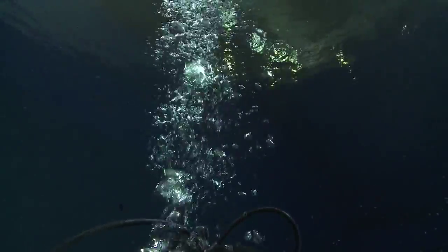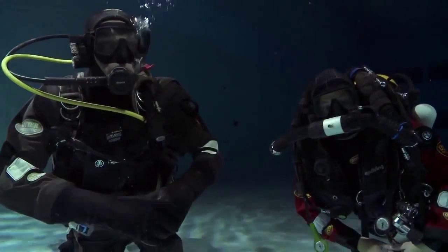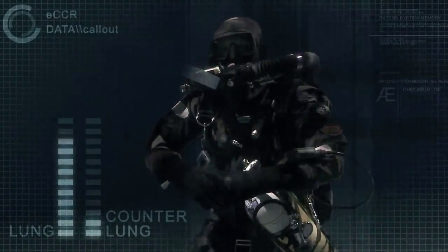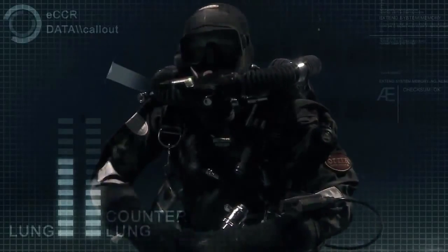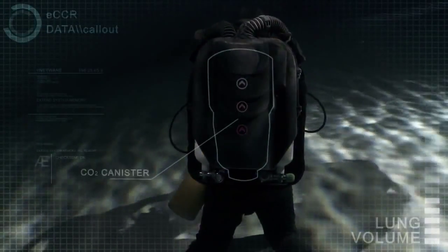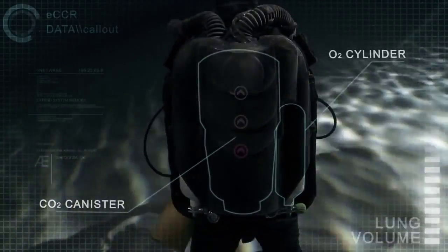Rather than exhausting the exhaled gas into the water, the rebreather tries to turn it back into useful gas capable of supporting consciousness. This involves replacing the spent oxygen and removing, or scrubbing, the harmful carbon dioxide. All rebreathers share a common level of functionality: a flexible bag to breathe in and out of, known as a counterlung; a means of removing exhaled carbon dioxide, or scrubber canister; and a means of monitoring and replacing metabolized oxygen.